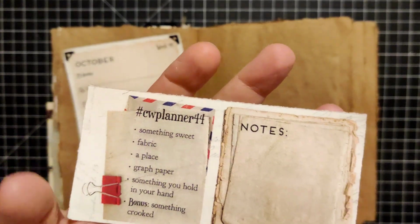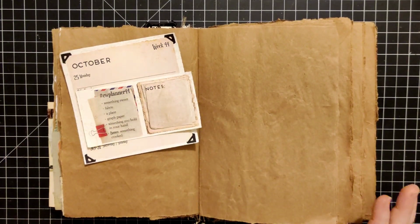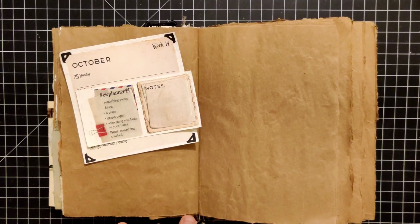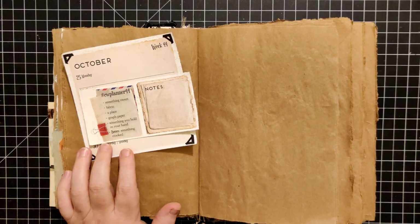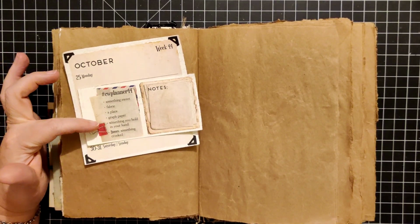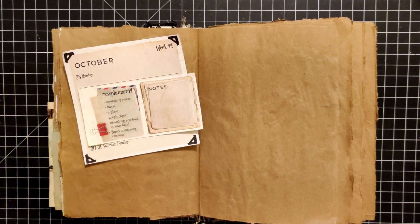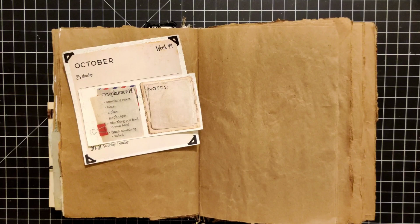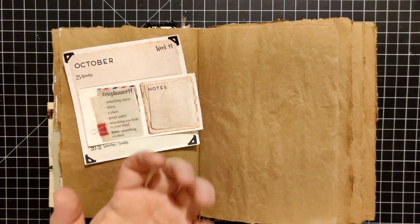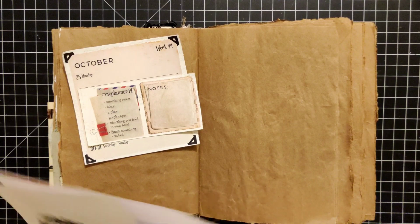Are you guys thinking what I'm thinking? Maybe, maybe not. I'm not sure what you're thinking, so I'll tell you what I'm thinking. I had an idea. Something sweet, obviously candy, Halloween candy. But it was the last two: something you hold in your hand, and then bonus, something crooked. I couldn't get the picture of the Snow White witch holding the apple out of my head at all. So that's a part of it.